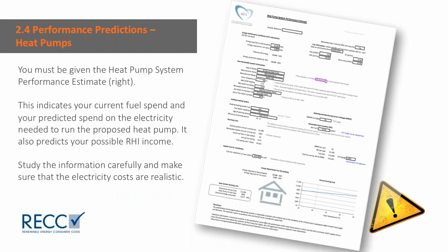For heat pumps, you should be given a form as shown. Now, this is called the Heat Pump System Performance Estimate and indicates your current fuel spend and your predicted spend on electricity needed to run the proposed pump. It also predicts your possible RHI income. And you should study this information very carefully and make sure the electricity costs indicated are realistic.